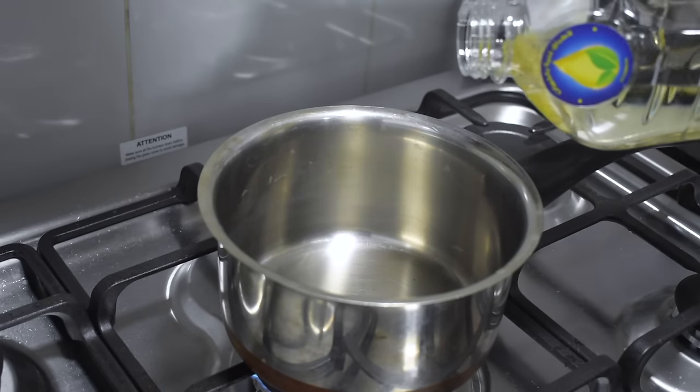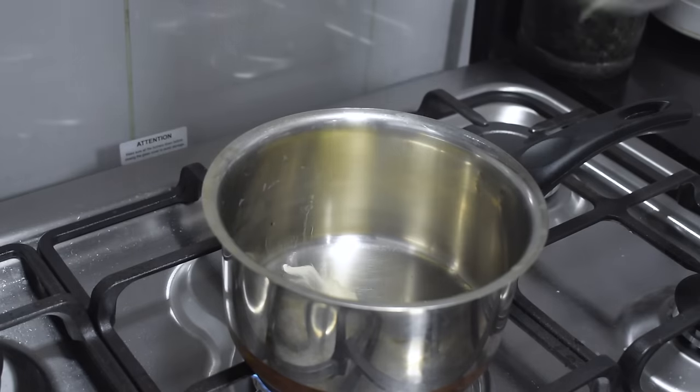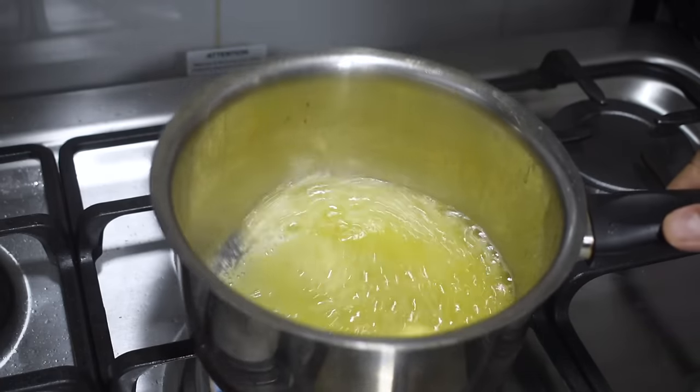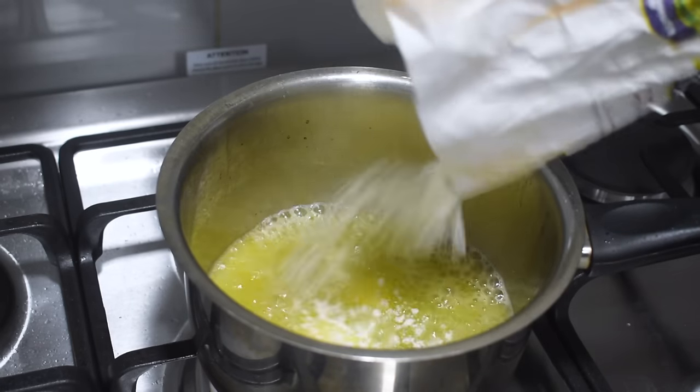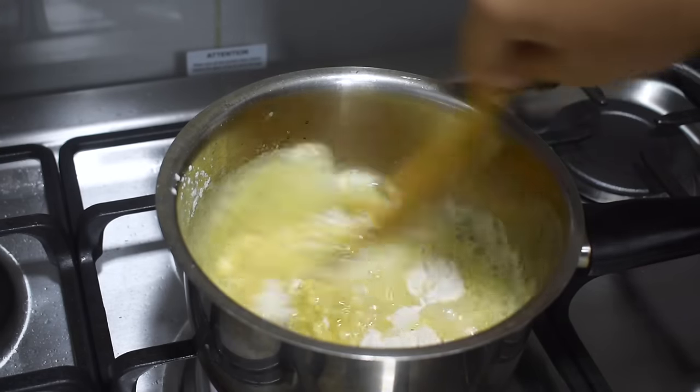Now for the bechamel sauce. Heat some oil and melt some butter along. Then add flour and mix well. Let this cook for a minute.